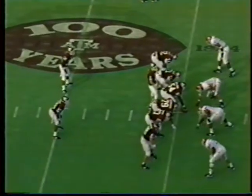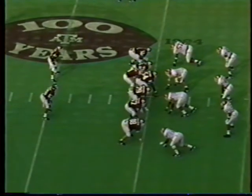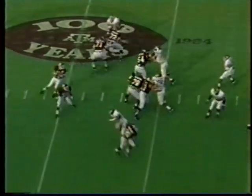Right, a first down for the Aggies at the 45. All right, operating now in Oklahoma territory on their second possession of the second half. Play action again. Pulling, looking over the middle. It's going to be McKee, and he dropped the ball.